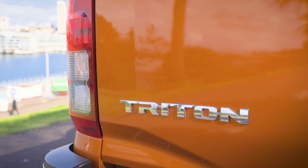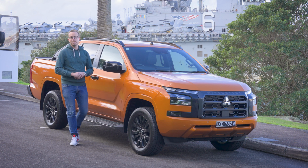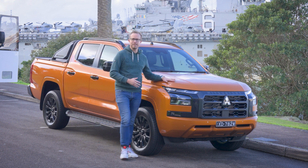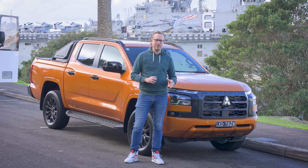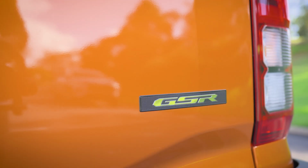This is the 6th generation of the Triton in Australia. Well, kind of. It first appeared the same year I did, 1978, as the Chrysler LC200, and just like me, since then, it has grown in every dimension. There are no less than 14 different variants of the Triton available, and this one is the top-spec dual cab, the GSR.